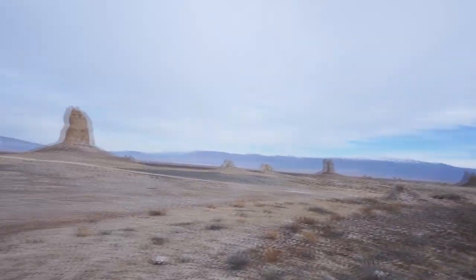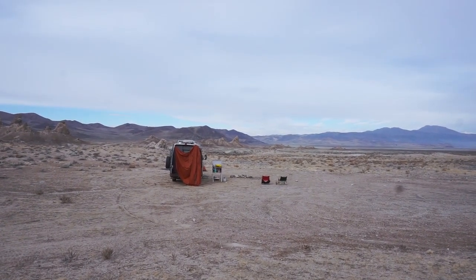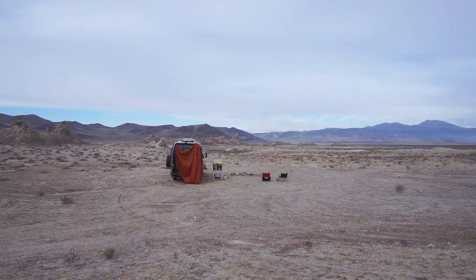Did you see our camp? Did you show them the camp? There's our camp. My tent is up drying. The rain fly's up drying because it's very humid, and there was a lot of condensation on it, so it was pretty wet. So we're letting it dry, and then we're gonna head out.